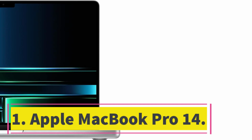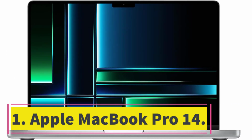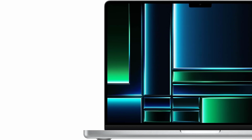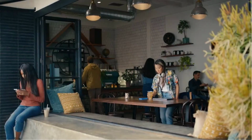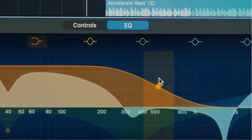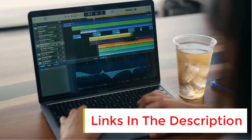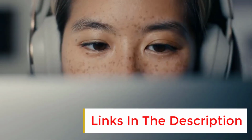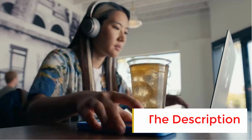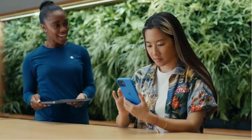Number 1. Apple MacBook Pro 14. The best laptop we've tested is the Apple MacBook Pro 14, 2023. This premium mobile workstation has a sturdy build, plenty of processing horsepower for demanding tasks, and all-day battery life. It also provides an excellent user experience with its sharp 120Hz mini LED display, spacious keyboard, and gigantic, easy-to-use touchpad.